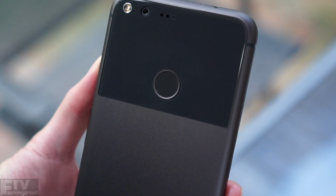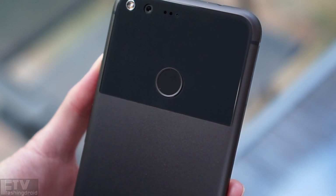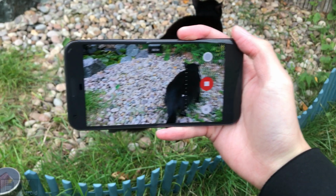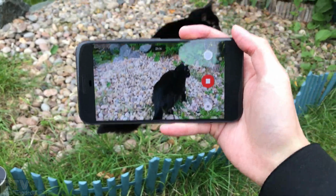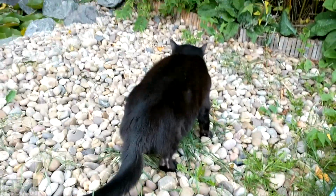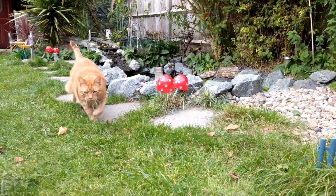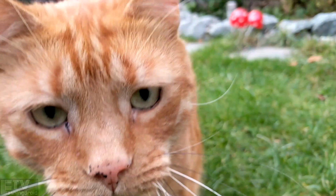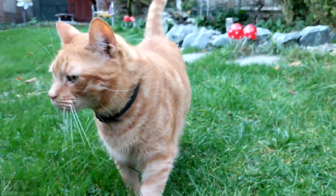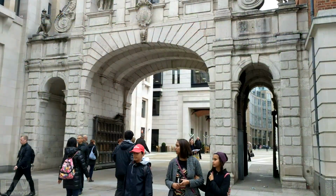Number 5. The camera. It doesn't support optical image stabilization, but it simply doesn't need it. I'm now shaking my phone, it certainly moves, but the footage is not shaky at all. With laser autofocus, it focuses at the right point in milliseconds. Now here are some short footages taken with the Pixel XL, handheld.